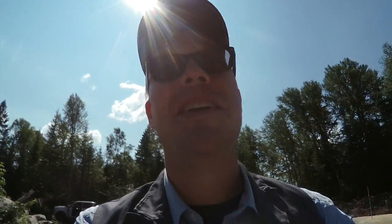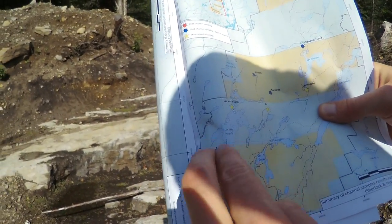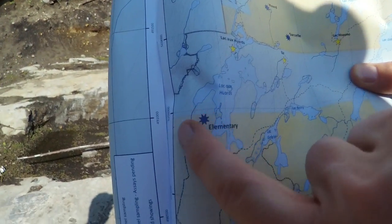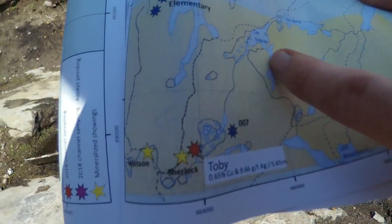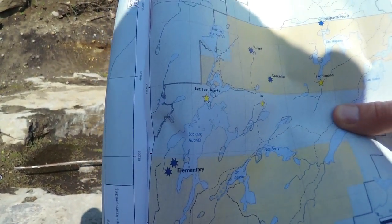I studied the maps a bit and looked around. There are several corridors to look at here. It helps to have the geophysics underpinning them. That makes sense to me now. So here, the only thing missing is that horseshoe outline that I didn't put in. But you see that's Elementary? That's the horseshoe that was supposed to be going through here. There's Watson down there and everything. Sherlock too, Watson, 007.